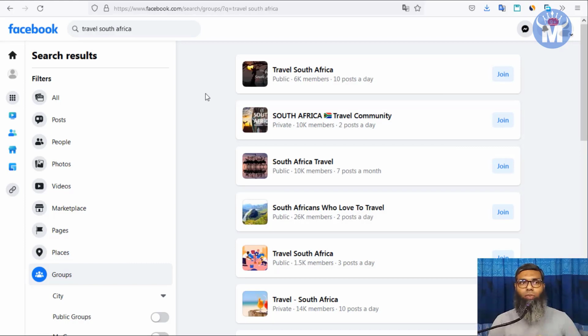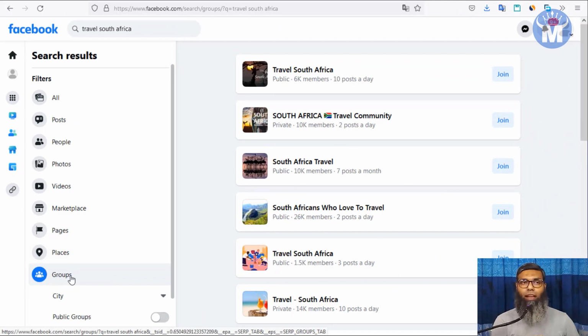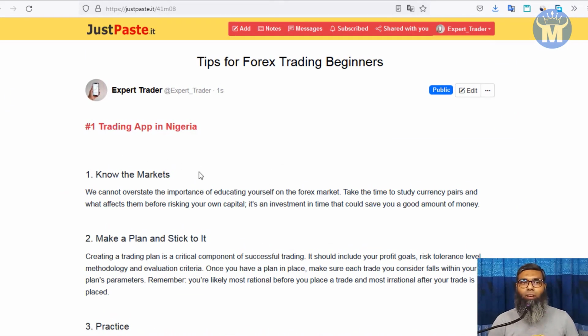So simply go on to Facebook and search for something like travel South Africa and filter the results by group, and you can see all the results targeted to South African travel, the South African community, and South African travel related groups are in front of you. Just go on, join those groups, and do the same way. You write a 3 sentence topic post with your article's link like this, and you build your landing page like this, and in no time you will get traffic to it without any problem.